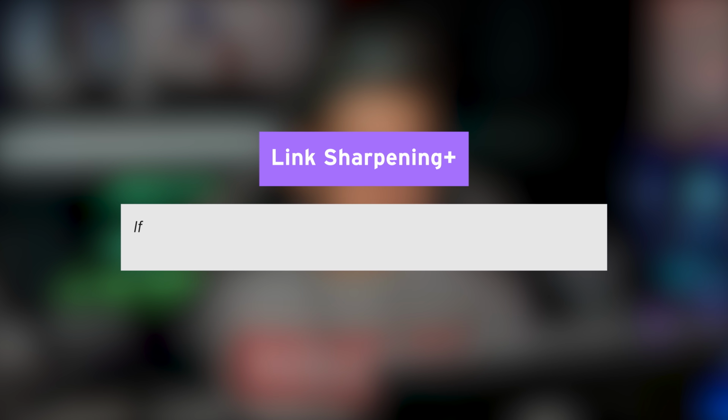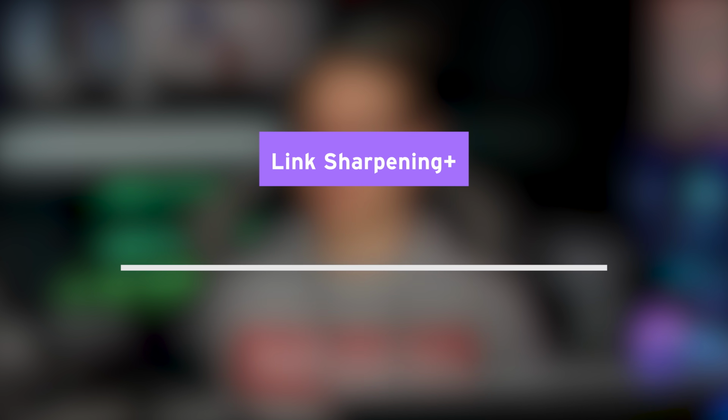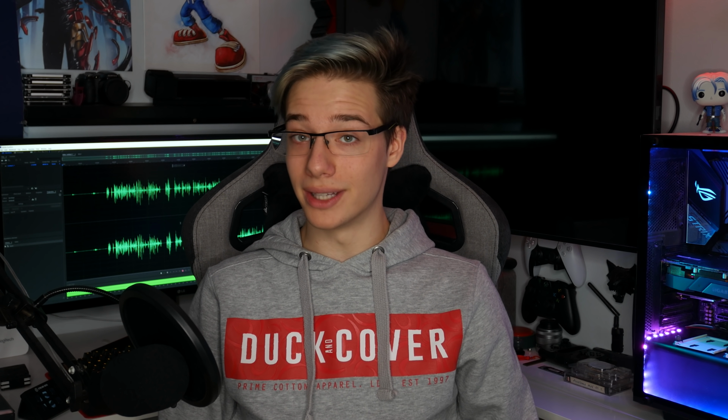Link sharpening plus. If it looks like your view in VR on Link is a little bit clearer, you're right. It's because they've improved the Link sharpening algorithm for better clarity. So for any of you using Link right there, that should be quite a nice upgrade for you. Horizon Homes. This is the most exciting one, I think. The one most people are going to be interested in.